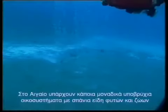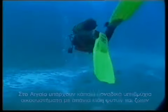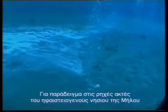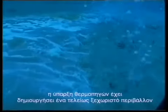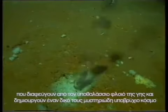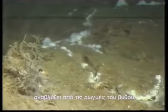There are some underwater environments in the Aegean which are quite unique, and in which are found rare plants and animals. For instance, in the shallow waters of the coast of the volcanic island of Milos, the presence of hydrothermal vents has created a completely distinctive environment. There are white bacterial mats, there are calcium carbonate chimneys, and the ever-present bubbles of gas escaping from the Earth's underwater crust make an eerie underwater world of their own, where hot, sometimes scalding water as high as 100 degrees Celsius gushes from cracks in the seafloor.